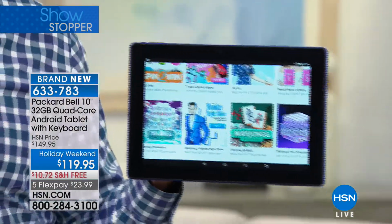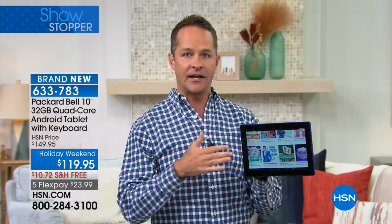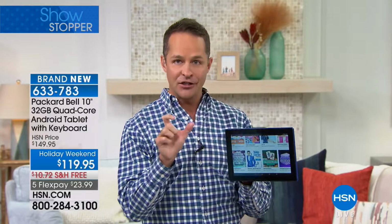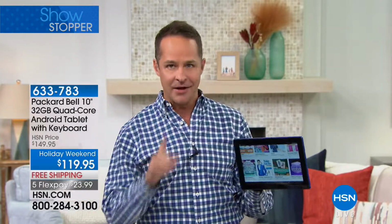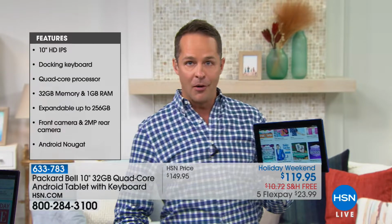The memory, and memory of course is how much you can download to the tablet. So music and games and movies and apps and all that kind of stuff. This is the number one selling size, number one selling memory, 32 gigabytes at the entire network. And it's the first time we've had it back in months and months. So that's one thing. The next thing, it's the number one operating system in the world for mobile devices.